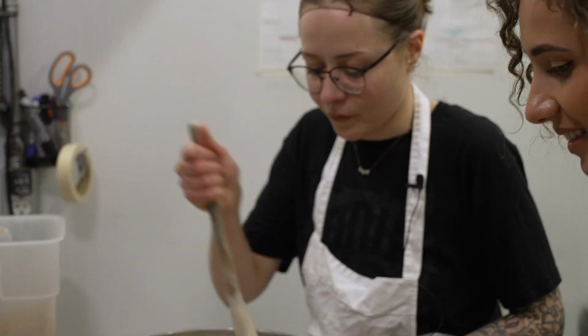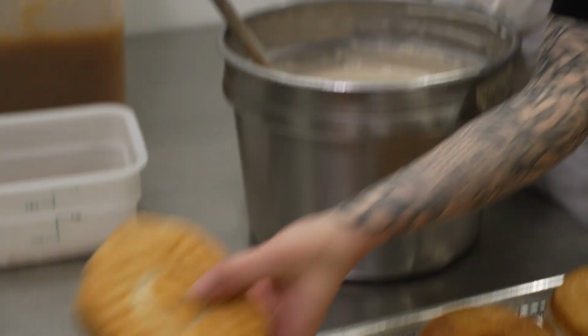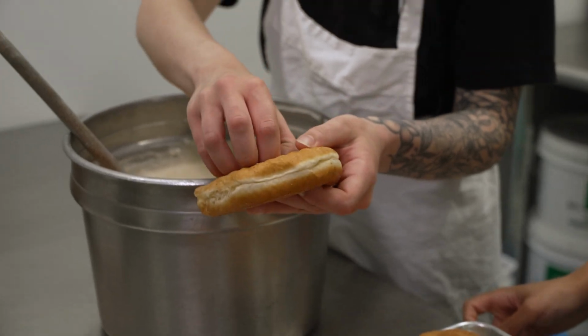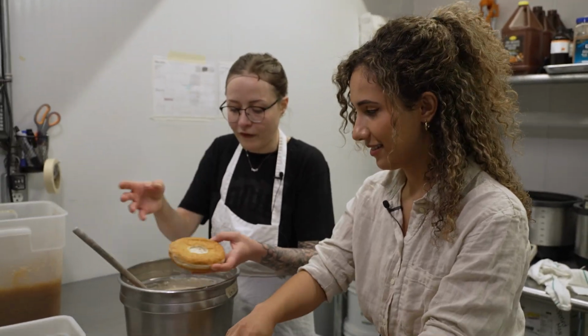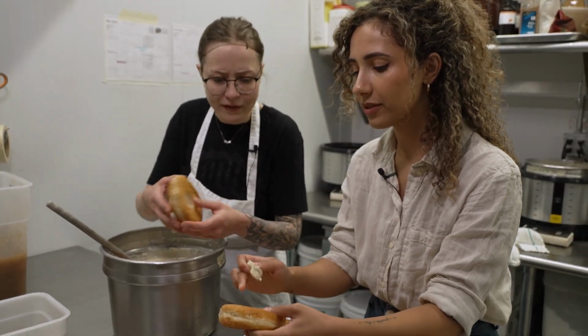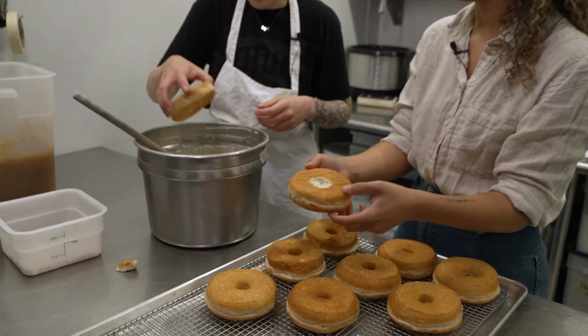So for the bullseye, you essentially start by taking this little middle guy out. Take the middle person out. It gives you a nice little vessel for the jam. Oh no, that's okay. It'll sit in there good.